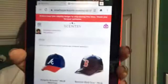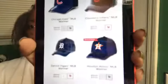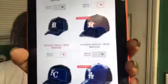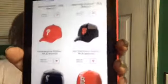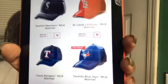some new items drop into Scentsy, and these are some items that were here before. They are the licensed baseball warmers. The MLB warmers, they are on sale right now for $30. Some have sold out, as you can see. So I just wanted to show you guys that. So if there's a favorite team that you have, this is a great time to go ahead and score you a baseball warmer.